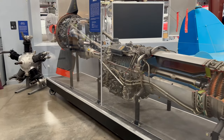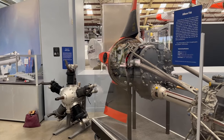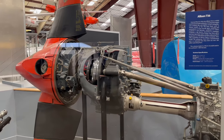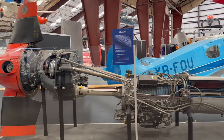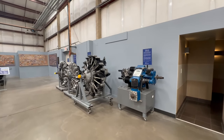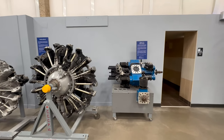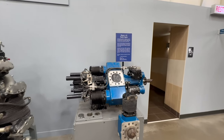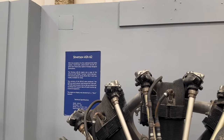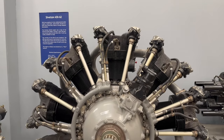And this is an example of a turboprop engine, the Allison T-56. This is an example of a Russian radial engine, Shvetsov ASh-62.